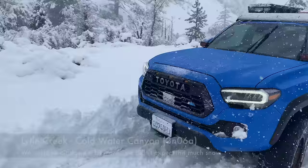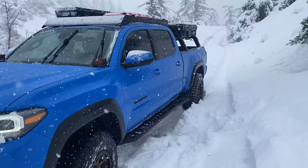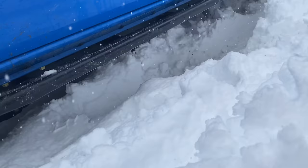I'm officially stuck here. Four low with locker. It's just so icy, and I'm stuck on something, like an icy patch or something. I might be, nope, not high-centered. I don't know what's going on.